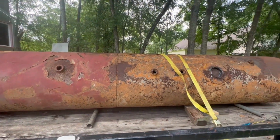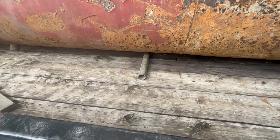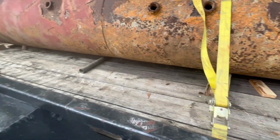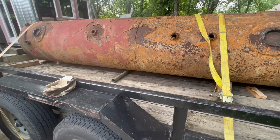So I'm gonna go get some non-shrink grout and plug these other holes, put some more braces underneath the bottom, because right now all the weight is on this pipe and this pipe. That's not right. We need to spread it out. And this thing will be ready to roll down the highway as soon as the property dries up a little bit. It's pretty muddy right now.